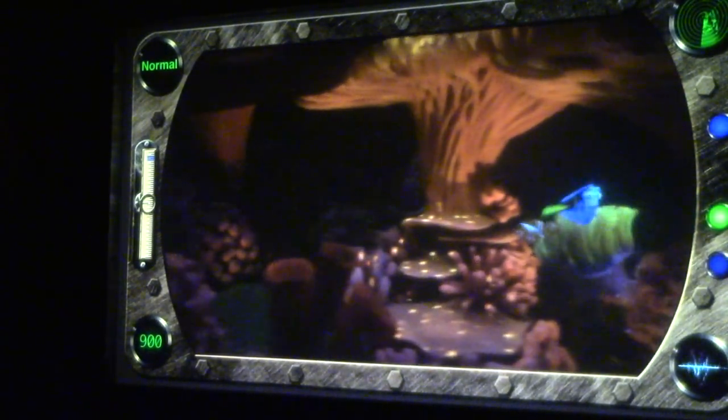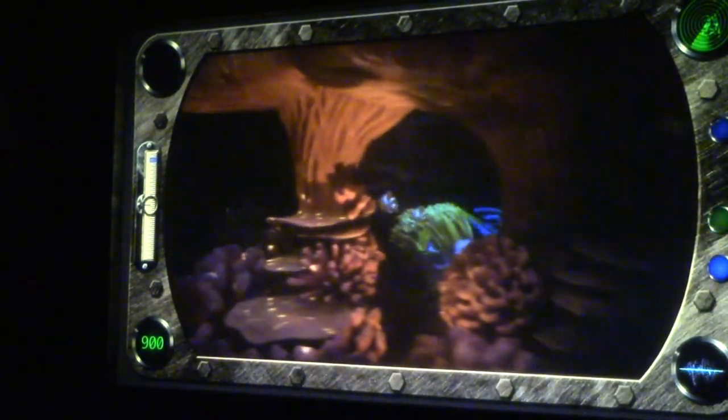Of course, when fish can fly. Oh, I found Chico! Nemo! It's Nemo! Yay! Nemo!